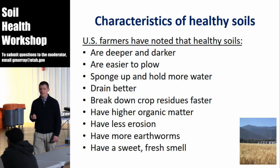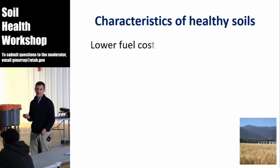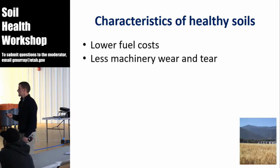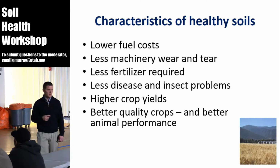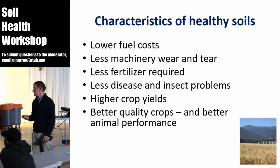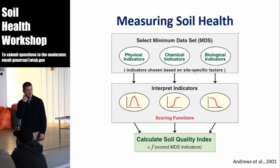They just smell better. Some other characteristics are that you might have lower fuel costs, less machinery wear and tear, less fertilizer required, less disease and insect problems, higher crop yield, better quality crops, and due to better quality crops, maybe better animal performance because of a better crop. So those are some characteristics of soil health or healthy soils.